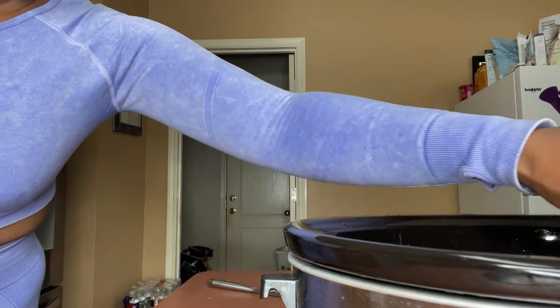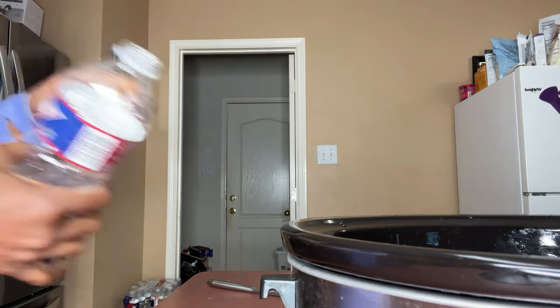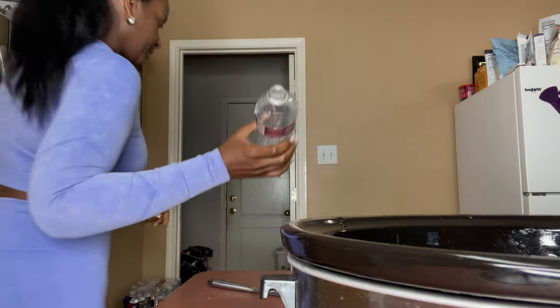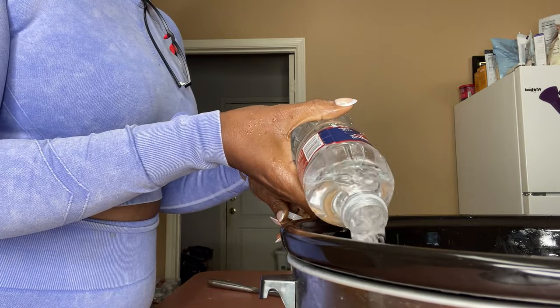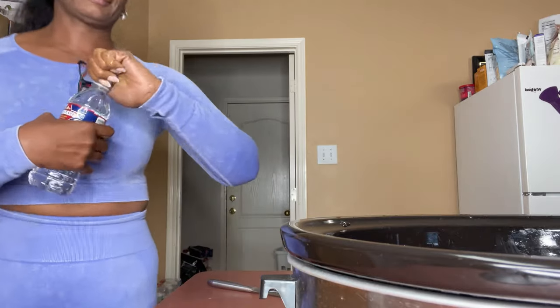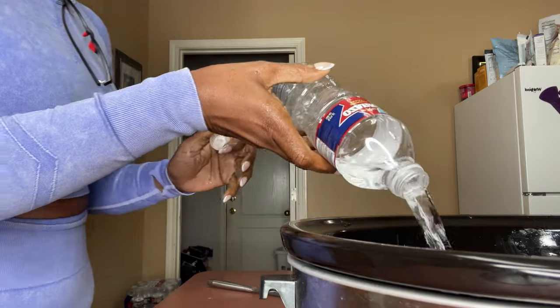And you fill it up with water all past the top of it. So we're gonna fill her up. And you can use whatever beef bouillon you want to use. You can use the powder one, you can use the one in that jar. I got both of them, but I'm gonna use the powdered one. Pour this in there until it completely covers the roast.